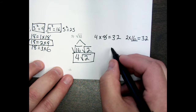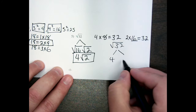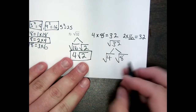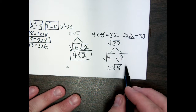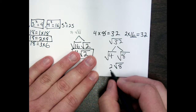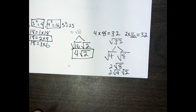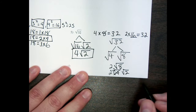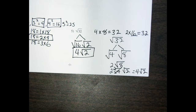But now let's assume that I said the square root of 32 is actually 4 and 8. Well, the square root of this is 2, but then if I look at 8, 4 goes into 8 as well. So then I would say 2 times the square root of 4 times the square root of 2. And the square root of 4 is actually 2. 2 times 2 is 4 root 2. So you get the same answers, just you have to do the extra steps. Okay?